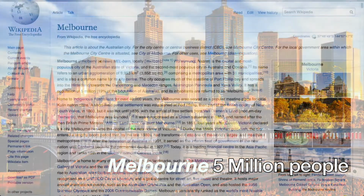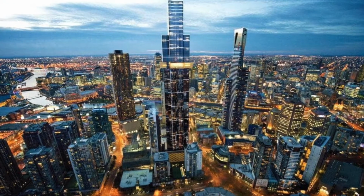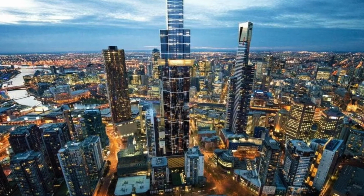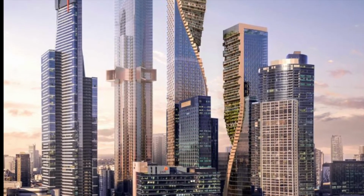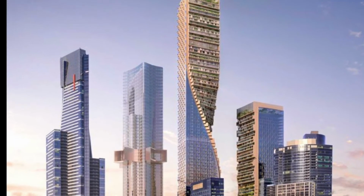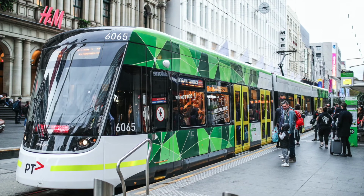Melbourne is populated by around 5 million people in the metropolitan area, which is around 20% of the population of the whole country. It is referred to as one of the leading financial centers in the Asia-Pacific region, and it has the largest urban tram network in the world.